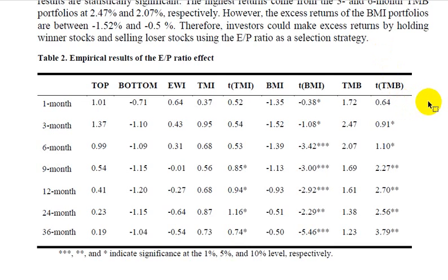Alright, so the authors in this study are looking at the Vietnam stock exchanges in relation to different factors that have been studied in the past, for instance, value, momentum, size, and illiquidity factors. And so the first one is the value factor.